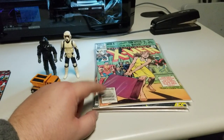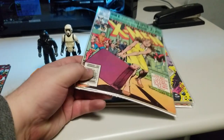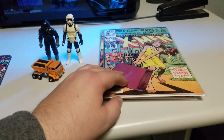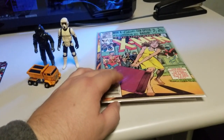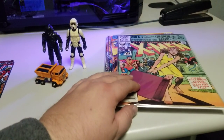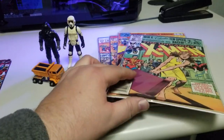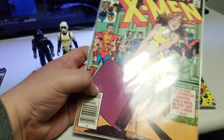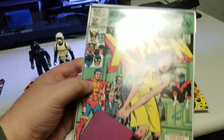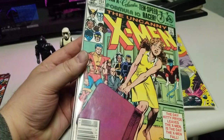Just got back from QuadCon here in Cedar Rapids today. Weather's kind of sucky out there, but I did get there late. Got there about 2:30. Had a couple hours to look around, and I was able to get a few things picked up. I wish I had a little more time, but this is what we got to go with. So, anyway, I picked up an Uncanny X-Men 151. Still trying to finish out my X-Men run.